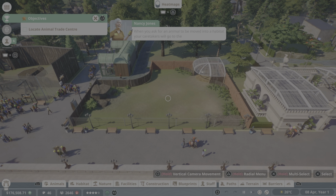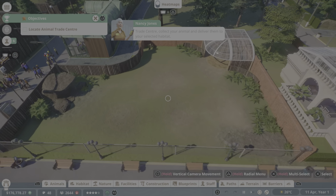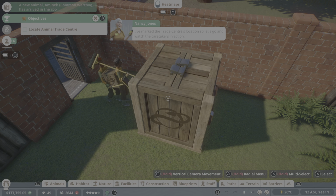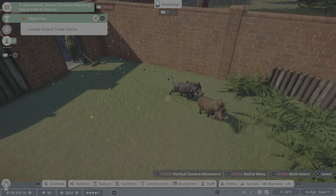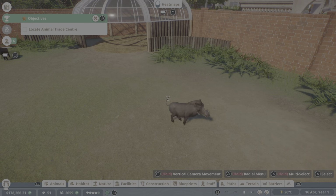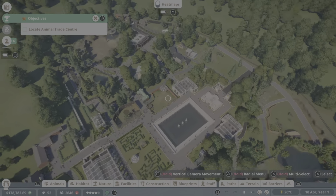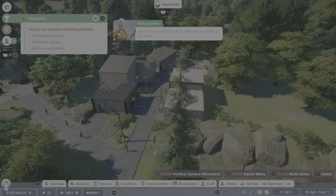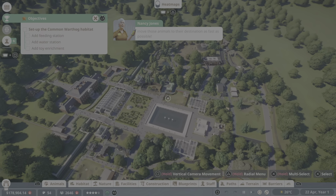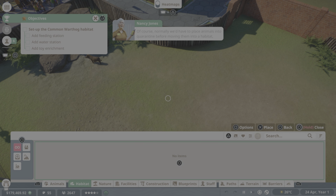When you ask for an animal to be moved into a habitat, your caretakers will go to the trade centre, collect your animal and deliver them to your selected habitat. I've marked the trade centre's location, so let's go and watch the caretakers in action. Well, as you can see, those caretakers don't hang about. They'll move those animals to their destination as fast as possible. Of course, normally we'd have to place the animals into quarantine before moving them into a habitat, but I am assured by a person of good standing that these warthogs are in the very rudest of health.